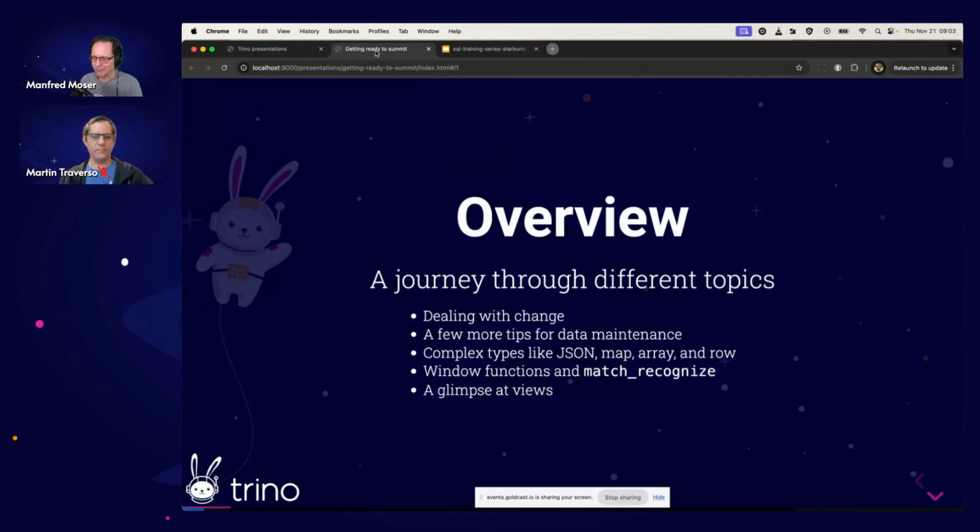Then we're going to talk about some news out of the JSON support in Trino, which is already awesome. And Martin and I did a training session around this in the past. But what we never talked about is those other structural data types, map, array, and row. And there's some really cool stuff in there. We'll then do a bit of a tour around what window functions are and a little bit about match recognize maybe. And then we might even glimpse at views, because everyone seems to be talking about views. And there's a lot of confusion. Whenever I talk to people about views, they get confused about what it is, what it shows up, and how it works.